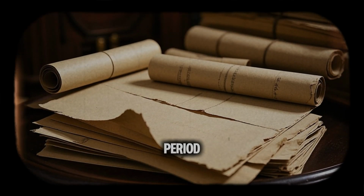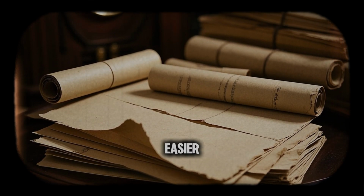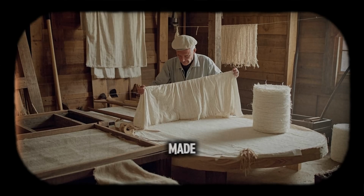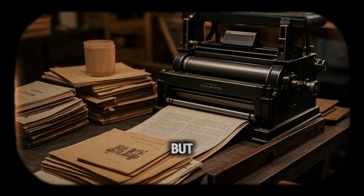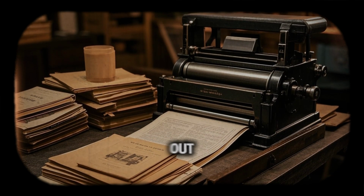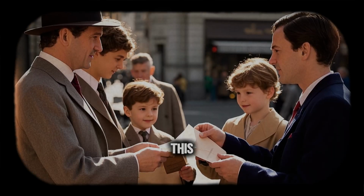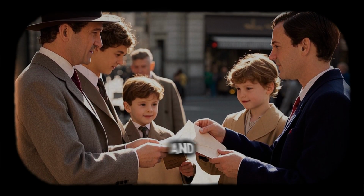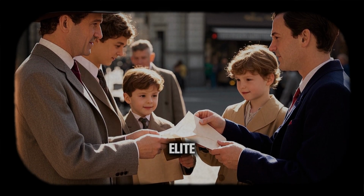During this same period, paper became widely available in Europe, making writing easier than ever before. Paper was made from linen rags or hemp, which made it expensive and somewhat rare. But as the printing press started churning out books and pamphlets, more paper was needed to satisfy the mass. This led to paper becoming cheaper and more common, which meant that writing was no longer something that only the wealthy elite could afford to do.